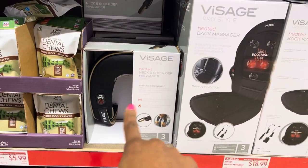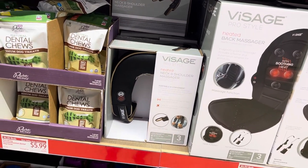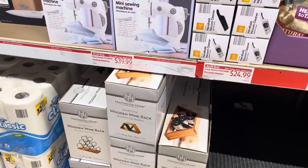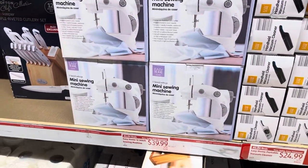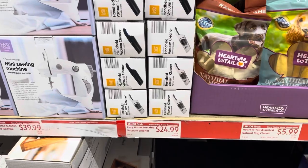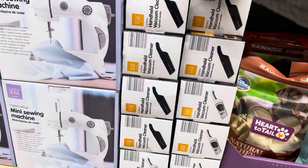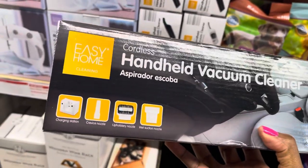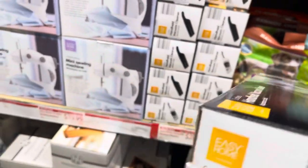They also have a neck massager. I showed you the heated back massager, but they also have the neck massager. They still have the wine rack holders, the wooden rack holders. They also have the wire one too. And they have the mini sewing machines for $39.99 if you're into that. They have an easy portable handheld vacuum cleaner. It looks like they have it in black and white. I thought it was shorter and kind of heavy, but that's what it looks like. You get the charging station, nozzle, extreme nozzle, no suction nozzle.